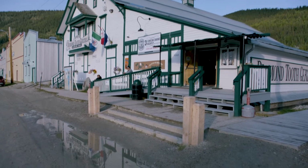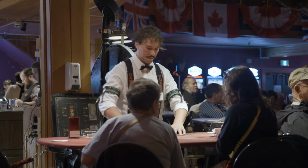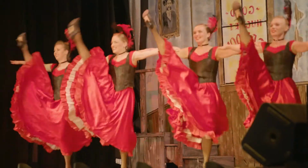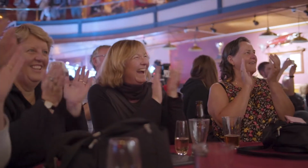Just about everyone who visits Dawson City has a story from Diamond Tooth Gertie's, Canada's oldest gambling hall. Here you can try your luck at various games of chance, take in the Can-Can show, and experience a night at the saloon just like the original Stampeders. It's a lot of fun.